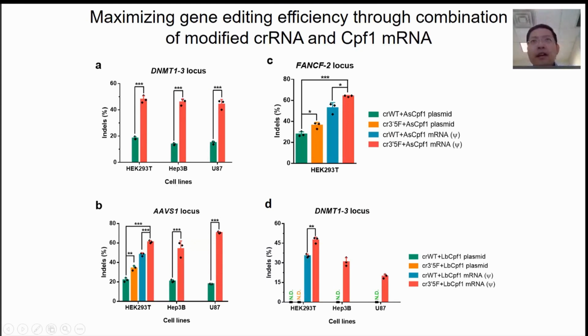lines. And then we performed a similar study in another CPF1 family member called LB-CPF1. And we found the increase is more profound. For the combination of the chemically modified mRNA and guide RNA, it showed dramatic gene editing efficiency. But for the combination of the wild type guide RNA and the plasmid, we cannot detect obvious gene editing.